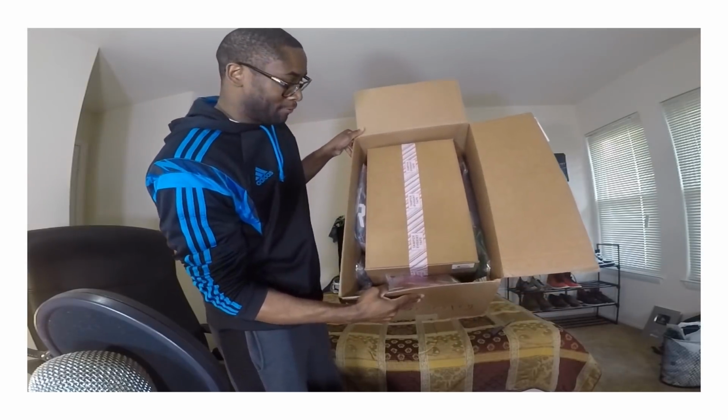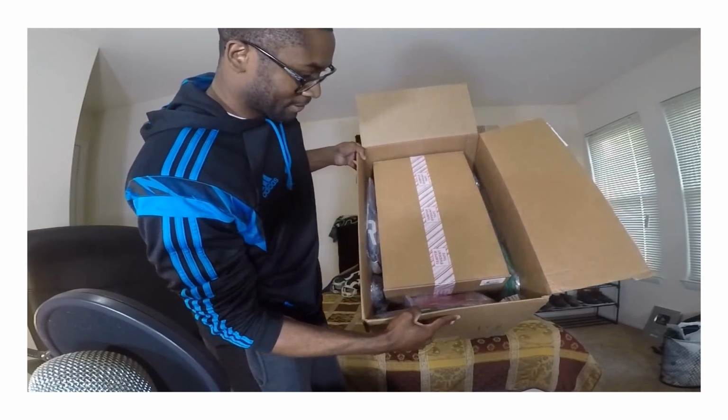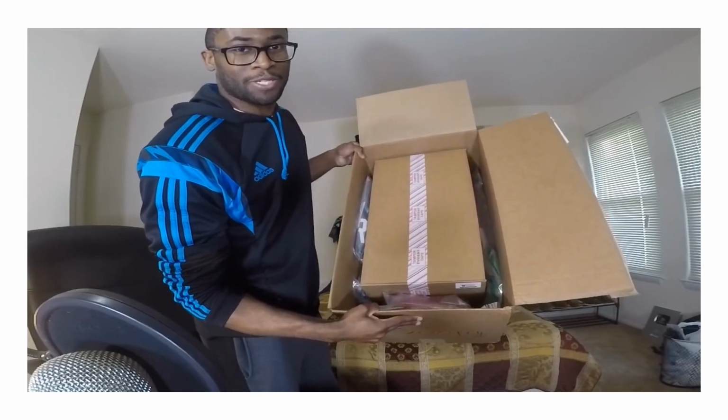All right, we still have a ton of items left, as you can see right here. Look at all these jerseys on the side. I'm waiting to open the box. The box is gonna be the last thing.